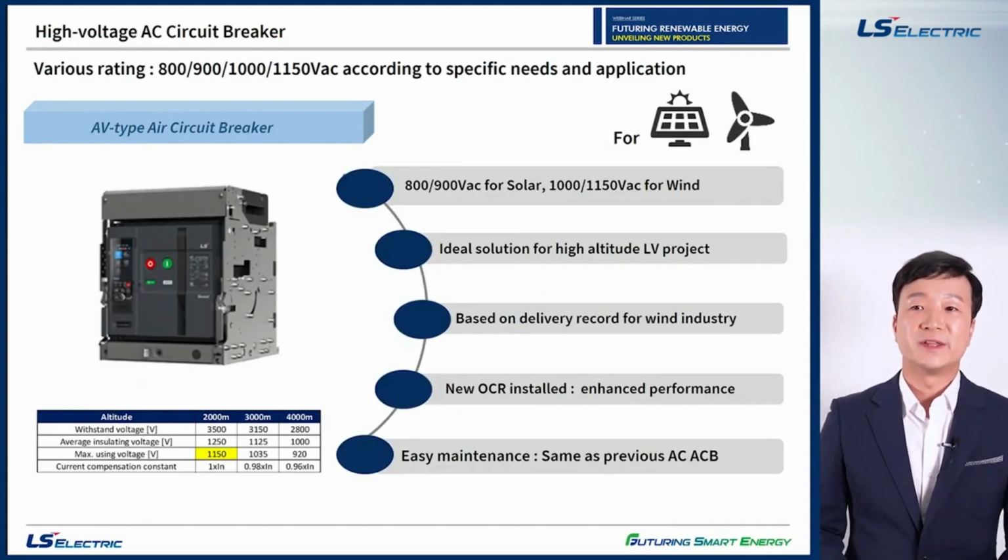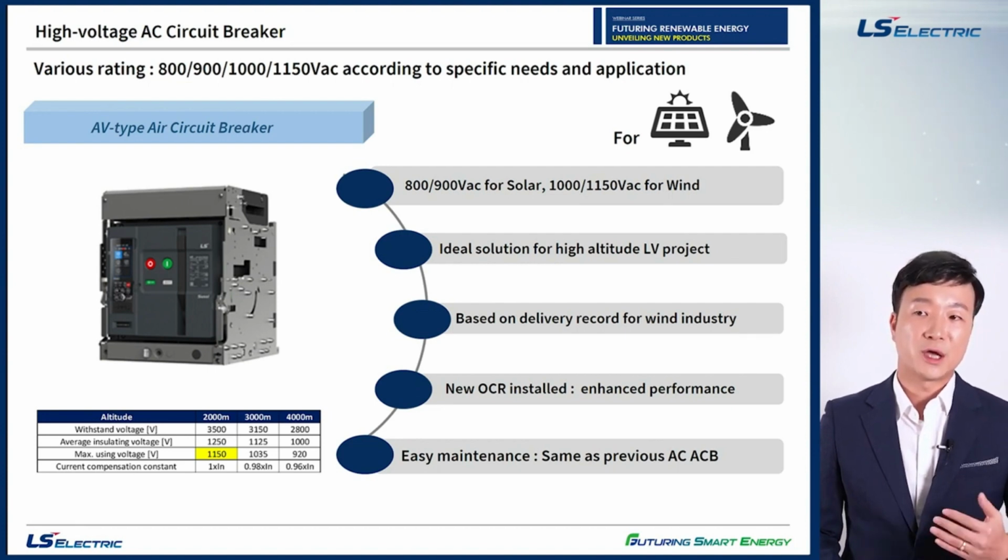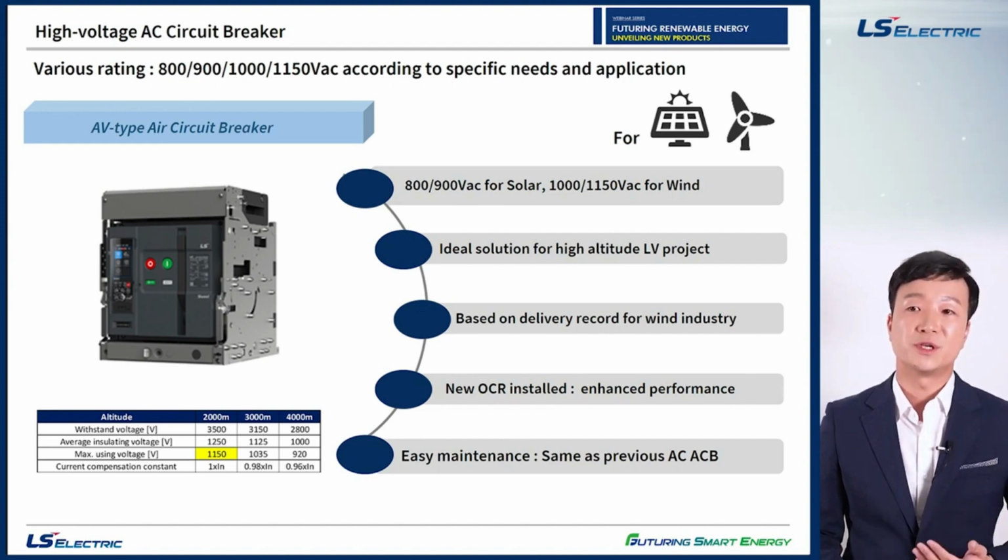So let's move on to the next session for new AC breaker. Here I introduce our AV type ACB. The most important point on this product is rated voltage because we have added 800, 900, 1000 and 1150 volt AC for multi-application, which is maximum rating in industry.